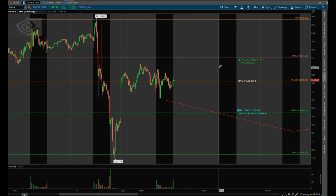So tomorrow on NVIDIA: a break and retest over this 191, targeting all-time highs, a pullback long off this weekly support level, or a break and retest under that, because then we would be forming a lower low on the higher time frame. So let's let our trades come to us.